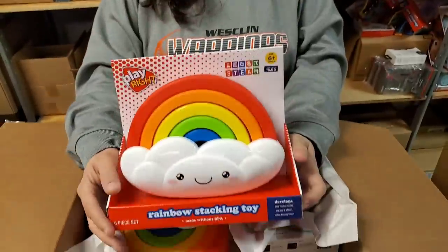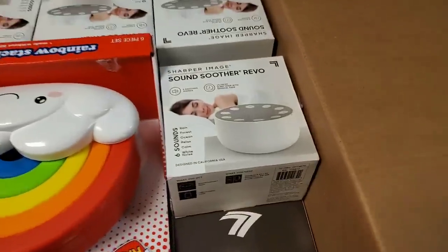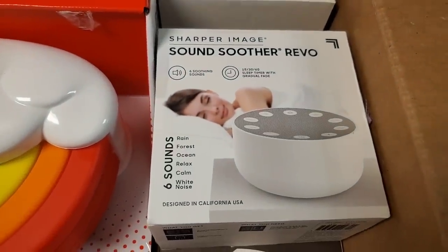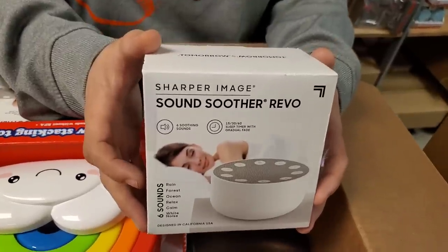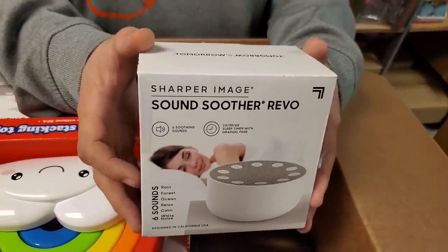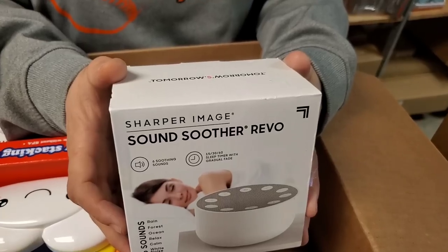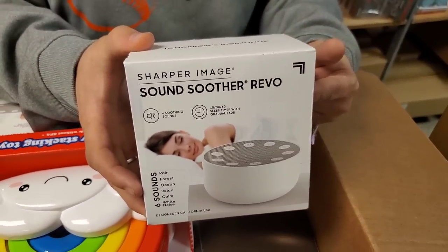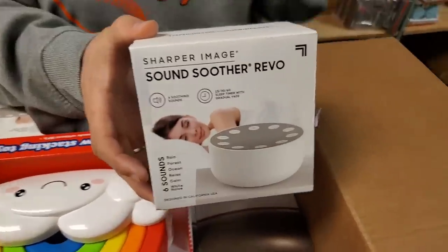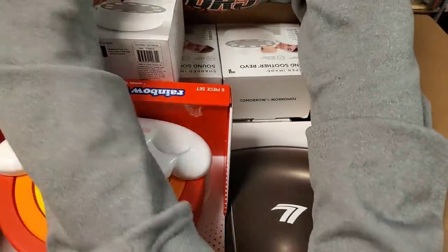All right. Rainbows. Stacking toy. Nice. And then we've got, ooh, that's a new Sharper Image thing. Sound soother. You have to say it in that voice, like an announcer. Rain, forest, ocean, relax, calm, and white noise. This is great to travel with. Yep. Because I hate sleeping in super quiet hotel rooms. Drives me crazy. I need some white noise.